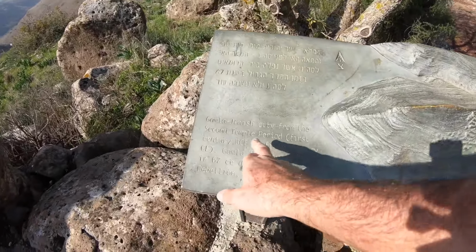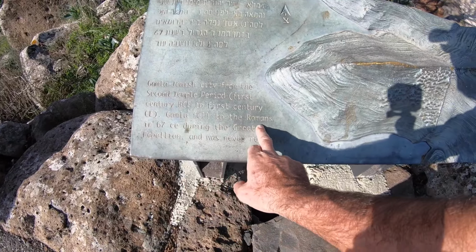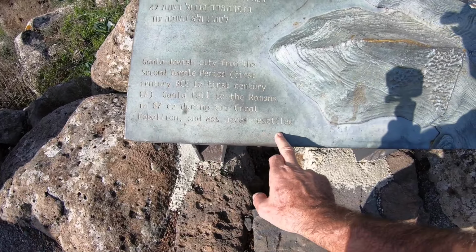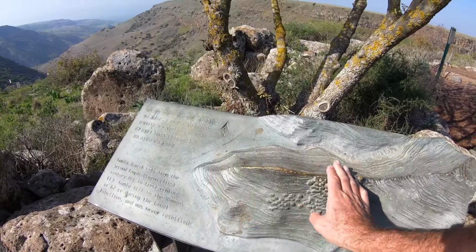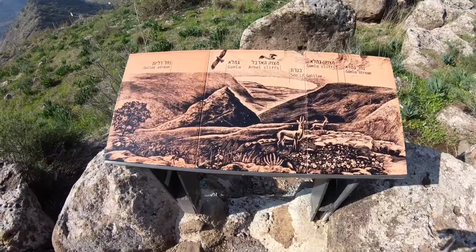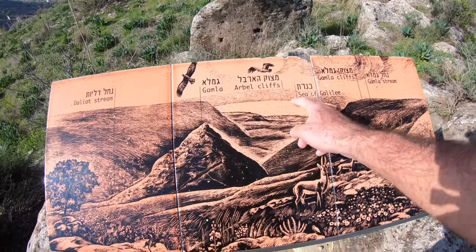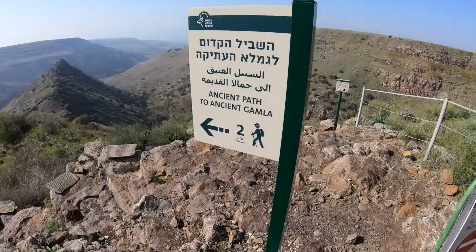So Gamla, Jewish city from the Second Temple period. Gamla fell to the Romans in 67 CE during the Great Rebellion and was never resettled. So the name Gamla is because the shape of the hill is like a hump, like a camel's hump. And here we can see a drawing. There, Gamla. There's the Sea of Galilee. And now you can see it live.